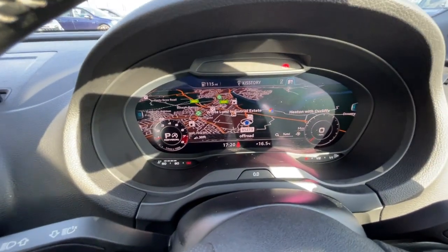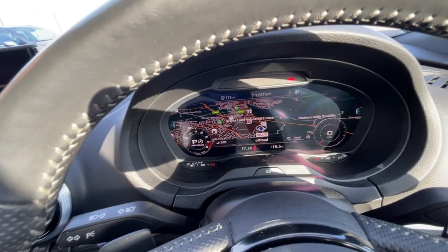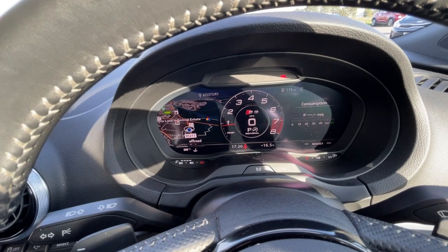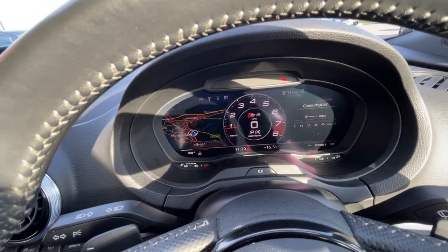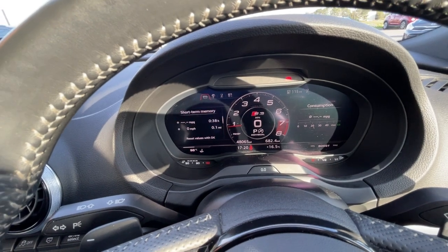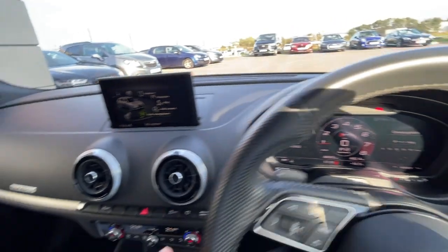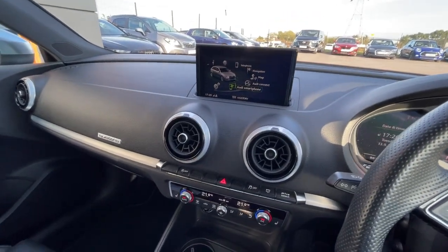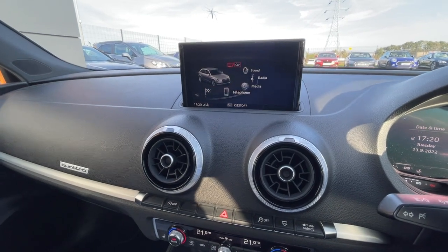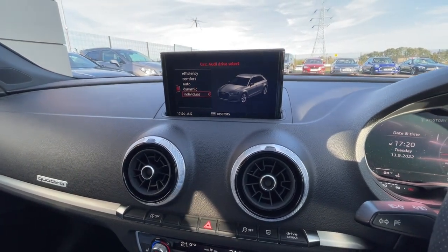Really nice digital cockpit as you can see, with plenty of features. Radio, energy consumption, MPG, really nice, plenty of spec on the actual dashboard. Not only that, it comes with the really nice display with drive select mode with efficiency, comfort, auto, dynamic.